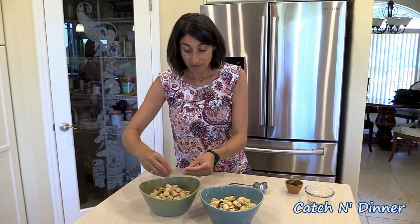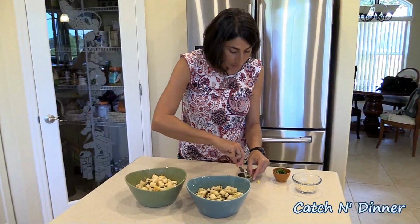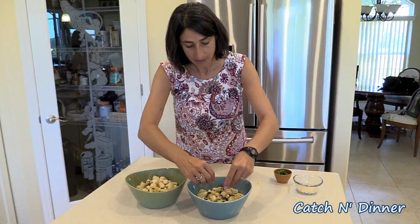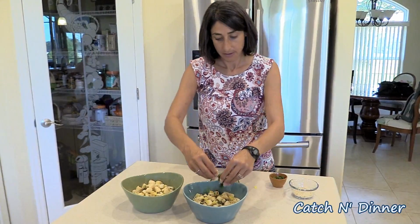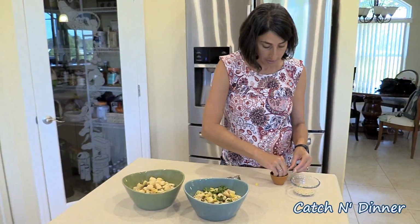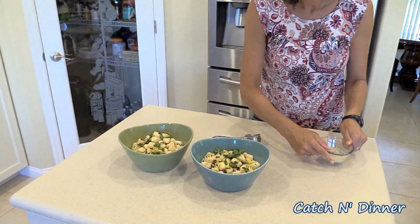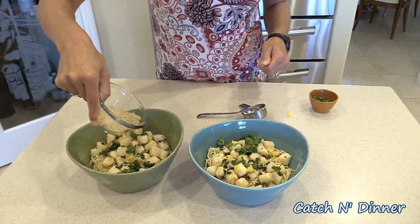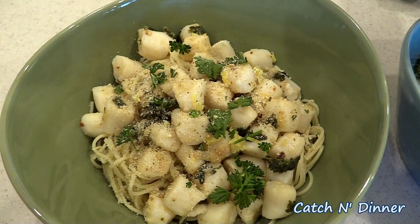Now the last step is going to be a little bit of garnish. So I have just a little bit of the lemon zest in my hands. Going to sprinkle some of that on top. And then, of course, some fresh parsley for garnish. And what's going to really make it delicious is sprinkling a little bit of these Italian breadcrumbs on top. Looks phenomenal.